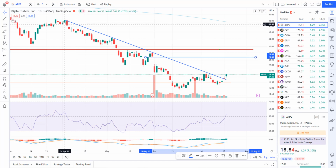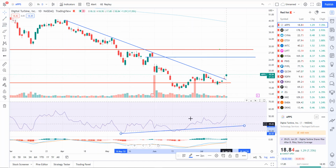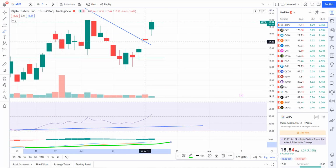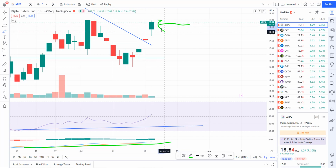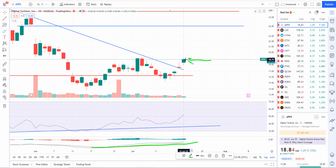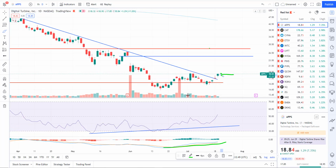Here's another one, Digital Turbine, downtrend line on the daily chart. Bullish divergence there on both momentum indicators. And buy signal. Yesterday wasn't that good. Today, that looks like the buy signal. Yesterday we closed right on the trend line pretty much, so it was kind of anybody's game. Today, clear buy signal. Unless they can fade this into the close, it's a breakout.